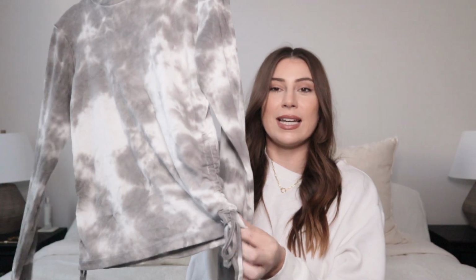This next top I love. It is this tie-dye gray and white shirt. I actually wore this 2 or 3 videos ago, and it is so comfortable. Like I said, I'm loving long sleeves right now, and this one has this really cute added detail on the side. It's kind of a scrunch tie-up, so you could definitely make the shirt more cropped if you like, or you can have it longer. Typically I opt for it to be longer, but I really love this little added detail. This one is just such a fun, easy piece to wear.